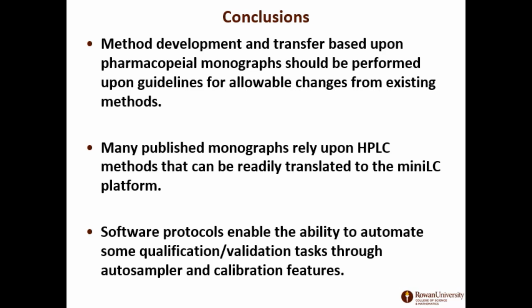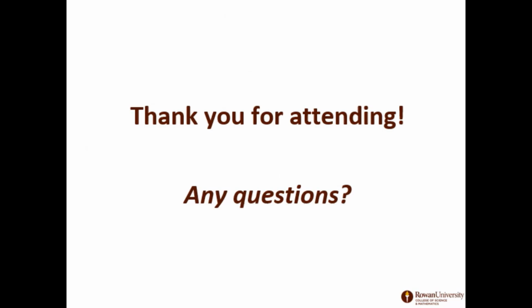And with the Lucidity software, there are a lot of protocols that allow the ability to automate some of the tasks that you need to do through the use of the auto sampler and some of these calibration features. With that, I'd like to thank you for attending, and let me know if you have any questions.